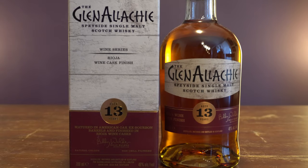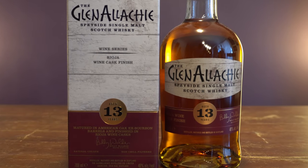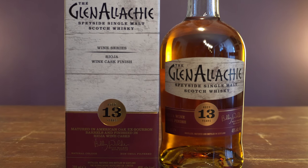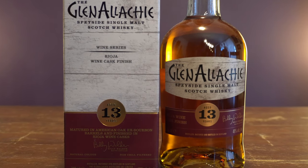He was looking at this Glenallachie. This is a limited edition wine series. This one is the 13-year-old Rioja Cask finish. I was able to source this bottle thanks to some very awesome people in some of the secondary market groups that I'm a part of. This came in and they were kind enough to send it to me at their cost. So very awesome. The people in the whiskey community are so, so nice.